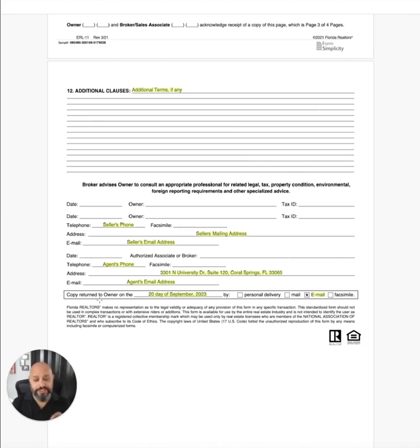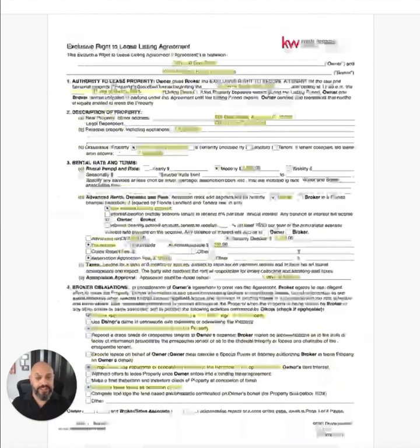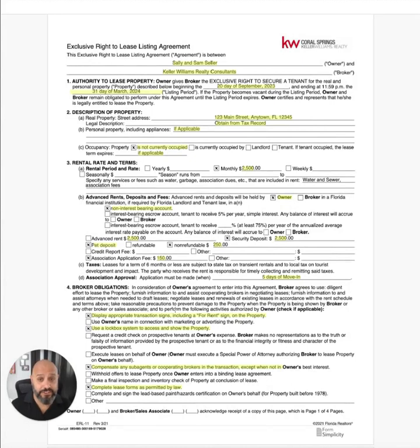Make sure that all the T's are crossed and all the I's are dotted, and that we're returning a copy to the owner. Okay, so that is the end of the exclusive right to lease listing agreement. The next step would be to put it into the MLS under residential rental. That's going to be for another day or another video.